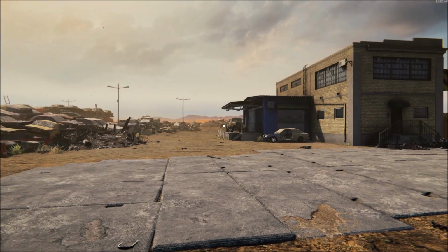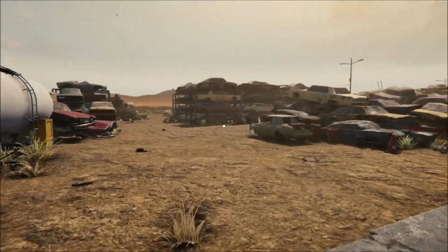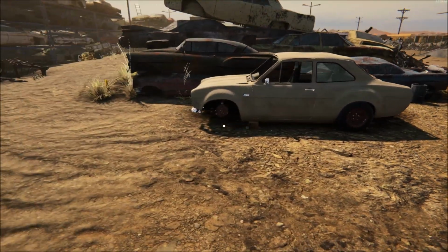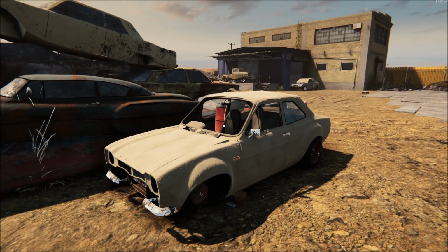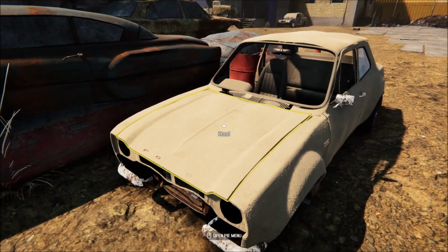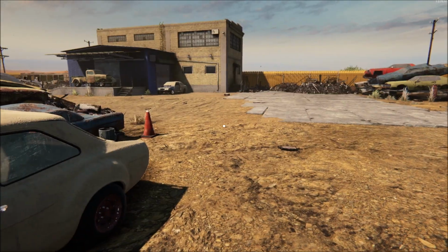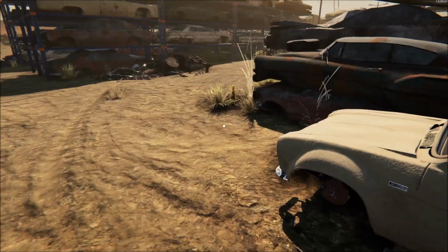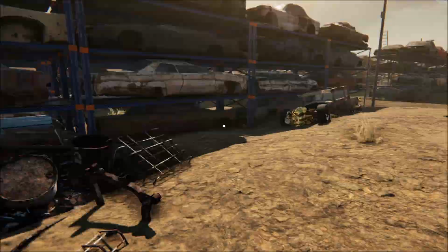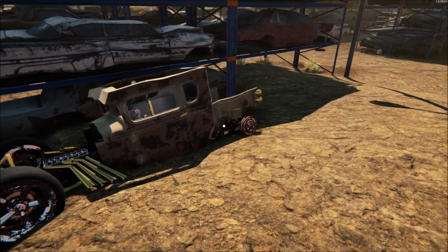All right. I always say this is my playground out here in the junkyard. It's always fun to come out here. Now, with the QOL mod, I do have a bunch of cars out here, so just be aware of that. Right off the bat, we've got the Ford Escort RS 1600, 215,000 miles. Yikes. One of the things I like to do is keep it under 150,000 miles. That would have been a beautiful thing because I have not built one of these. And that's another thing: I try not to build two different ones.